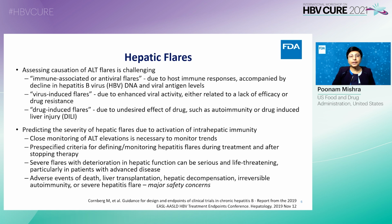Criteria for defining and monitoring for hepatic flares during treatment and after stopping therapy should be pre-specified. Severe flares with deterioration in synthetic and excretory functions can be serious and life-threatening, particularly in patients with advanced liver disease. Adverse events of death or liver transplantation, hepatic decompensation, irreversible autoimmunity, or cases of severe hepatitis flare are major safety concerns.